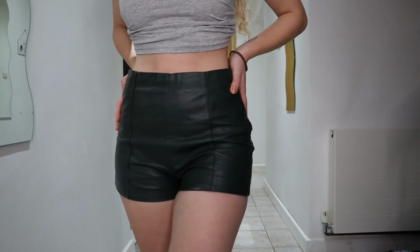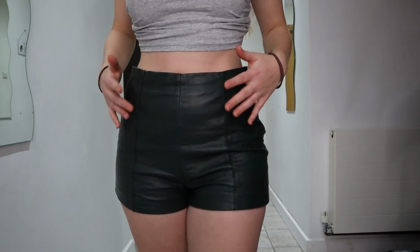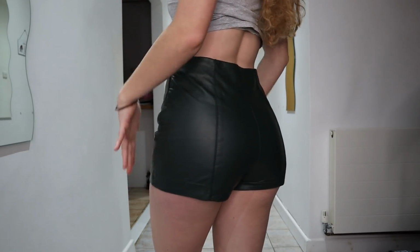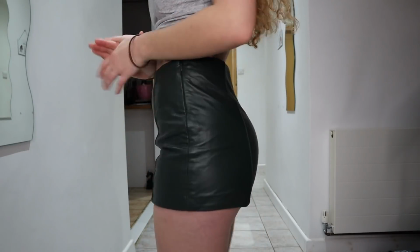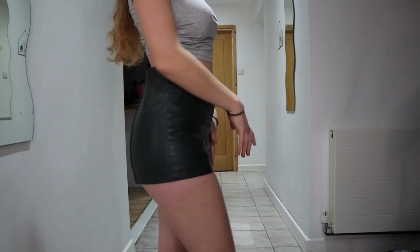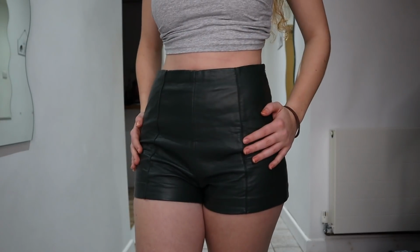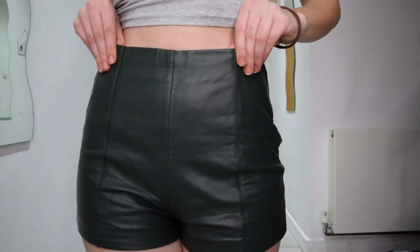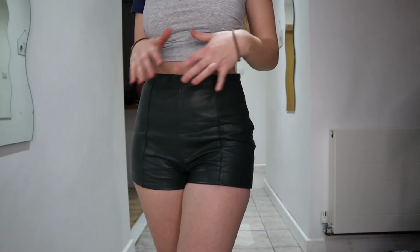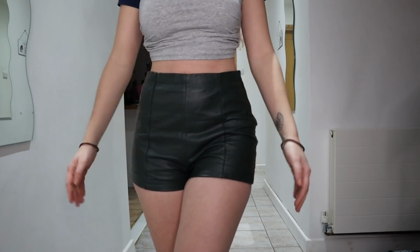So this is how these shorts fit. They're just a really easy fit. I really like the darting. I think they come to a lovely length. Again, at the back, they're not too short. They probably couldn't go much shorter than they are, but they're perfectly fine this length. It's a nice length, because I can wear them in the summer, but to be honest, they're probably more of a winter short anyway. I'll probably just wear them with tights, but I have the option. They're not too short to wear out.